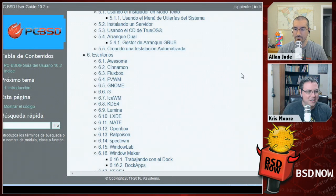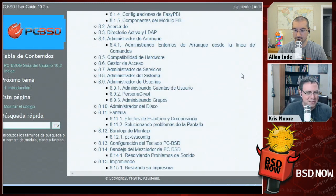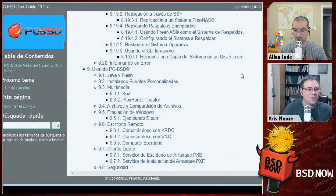That's incredible, and we're glad that we can make that available for users in their native language now. Yeah, that's a huge undertaking to translate the entire handbook like that. The entire handbook. Yeah, that's a big deal. So it's for version 10.2, which is still the current version of PC-BSD. So check that out today, especially point that out to your Spanish-speaking friends who maybe are looking for some native translation of docs.